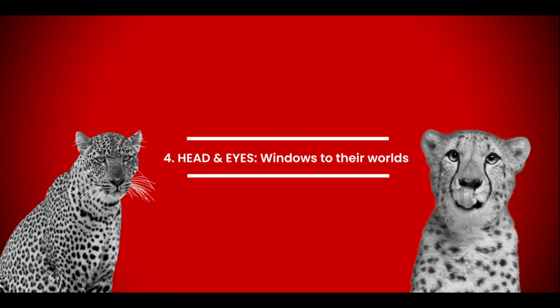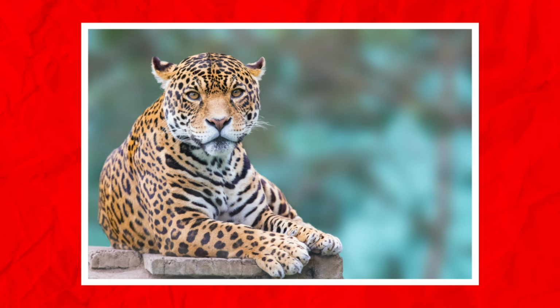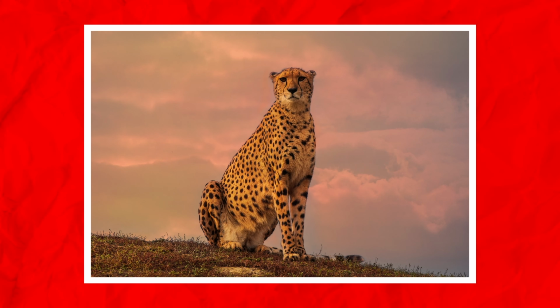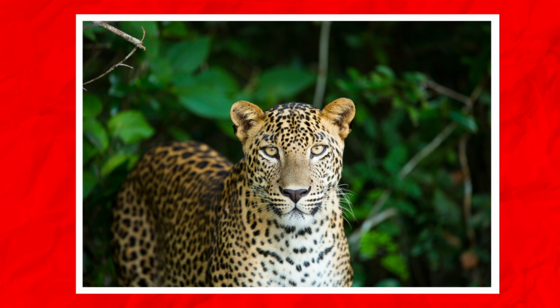4. Head and eyes. Windows to their worlds. A cheetah's small, rounded, aerodynamically shaped head contrasts the leopard's elongated face dotted with blackish spots. And while a cheetah gazes with amber eyes, a leopard mesmerizes with green-blue hues.